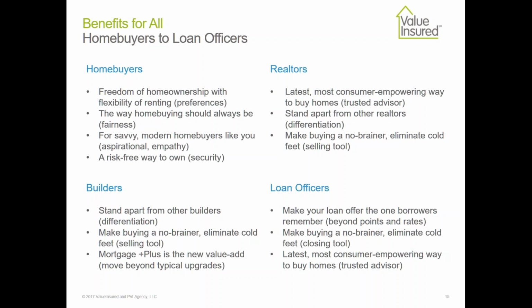Realtors, the whole thing of going and being the trusted advisor, not the person who's just hawking a listing, but the person who's actually making a difference by providing a message that says, I'm looking out for you, not just today, but tomorrow. And then finally, on the loan officer side, it's changing the narrative beyond points and rate. There's always going to be somebody who's willing to sell a loan for a cheaper price. What we're trying to do is change that narrative to say, look, you may be able to go down the street and get a cheaper rate, but you can't get down payment protection because we're the company that offers it.